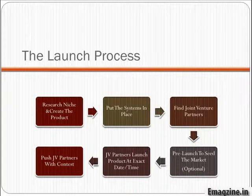You need to put the systems in place. This is going to be your autoresponders, getting your websites created, getting your broadcasts set up, your follow-up emails set up, getting your affiliate programs all in place. So you have the systems all in place. Find the joint venture partners, and you should be doing this part of it all the way through the whole process, finding joint venture partners.